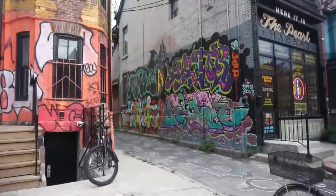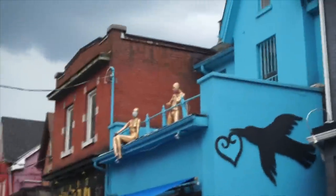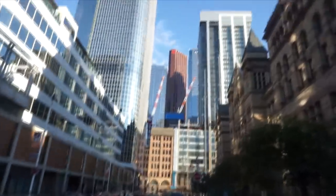More unique businesses, lots of graffiti. Here's a whole spray painted apartment. Lots of colors. Some mannequins up on the balcony who are naked with masks on. Some little clothing shops and food places and all the above. Although you've seen it many times in a lot of my videos, Yonge and Dundas Square. Very iconic place in Toronto. It's a ripoff of Times Square, let's be honest, but yeah, it's not bad. It's getting bigger and bigger.